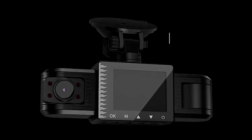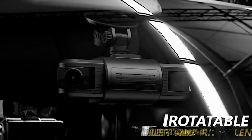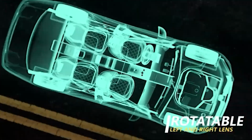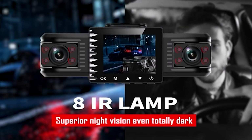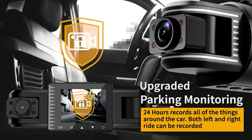Up next, Number 1. Tone Pro 3-channel 1080p adjustable lens dash camera for cars with 8 IR lamps night vision. The Tone Pro dash cam is a high-quality 3-channel dash camera designed specifically for cars. It boasts 1080p resolution on both the front and rear cameras, providing clear and detailed footage no matter what conditions you encounter on the road.